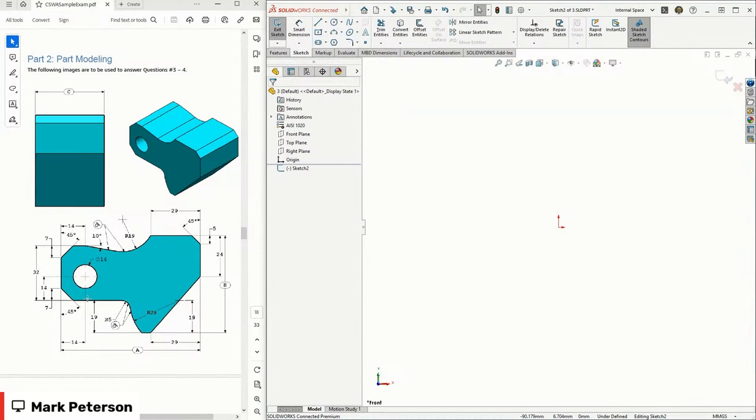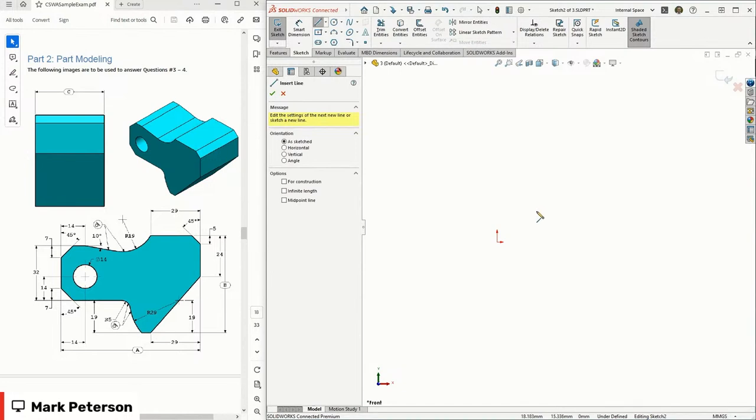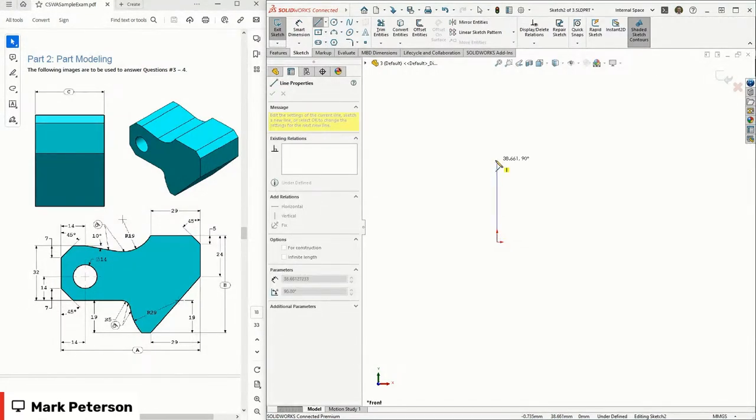So with this sketch, I'm just going to start at this bottom left-hand corner and just kind of go around trying to create these bits of geometry. I'll start simple and then just kind of get more complex as we go. But I just want to try to get something on the page close to, but not exactly what's shown. So I just want the general shape. So I'll start on the origin. I always like to start there just to get that coincident relationship.